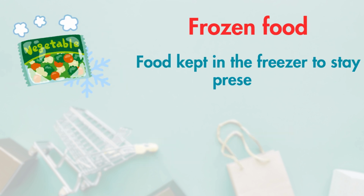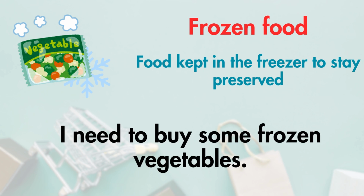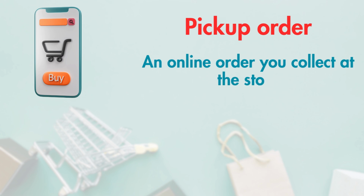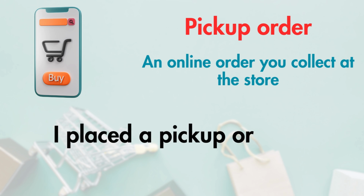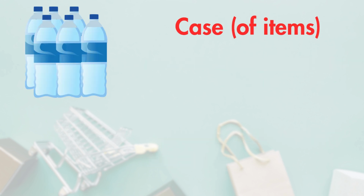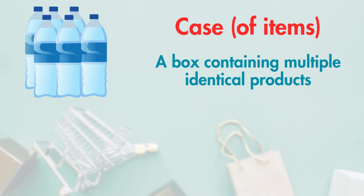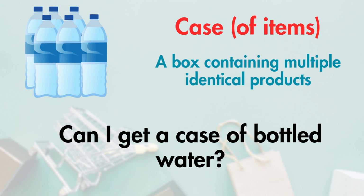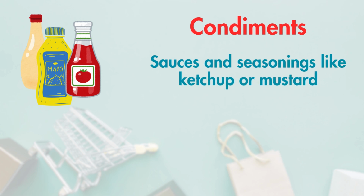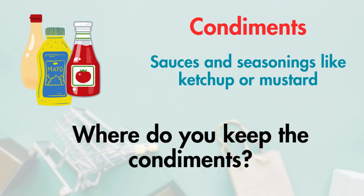Frozen food, food kept in the freezer to stay preserved. I need to buy some frozen vegetables. Pickup order, an online order you collect at the store. I placed a pickup order this morning. Case of items, a box containing multiple identical products. Can I get a case of bottled water? Condiments, sauces and seasonings like ketchup or mustard. Where do you keep the condiments?